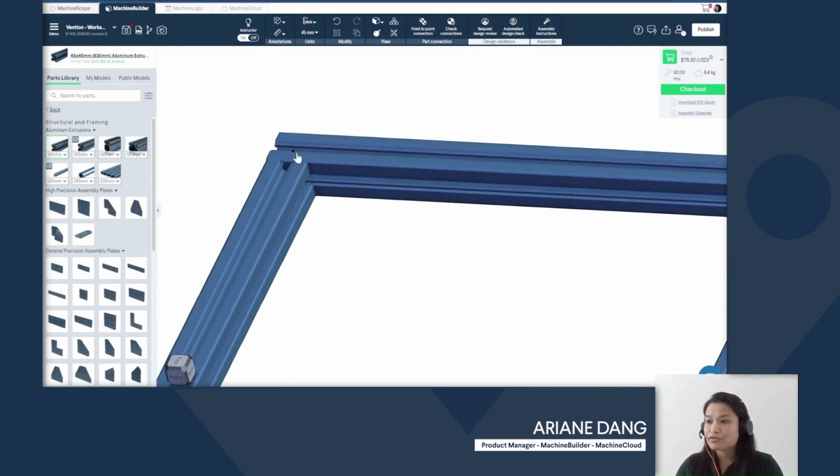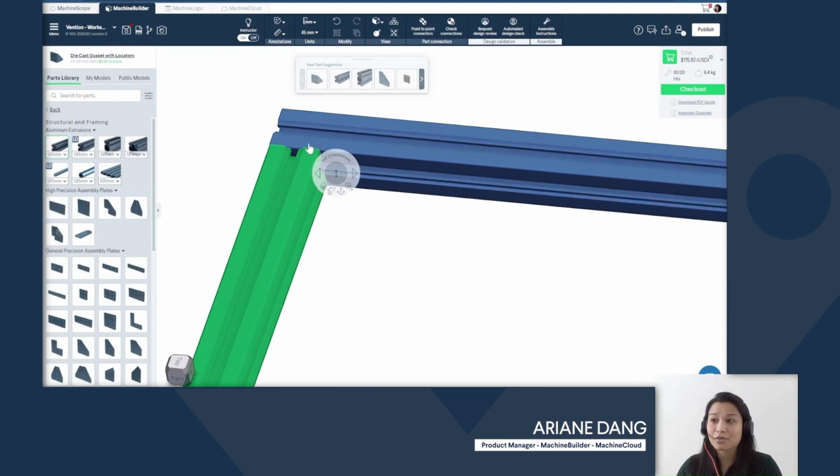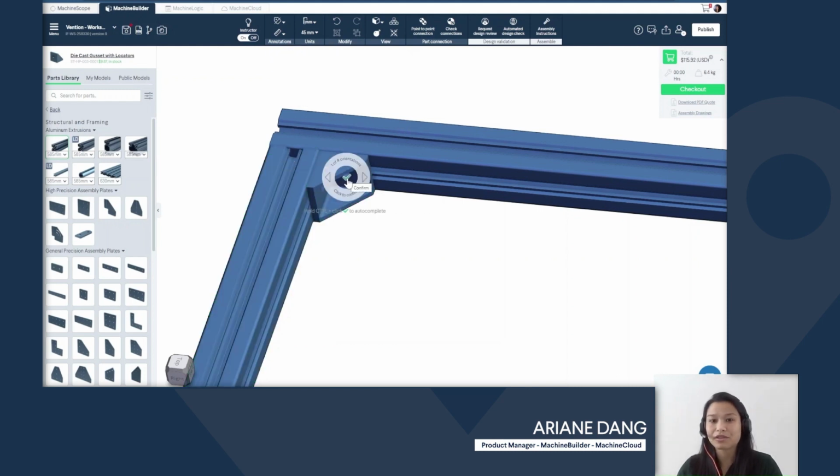As you can see, these extrusions connect to each other in Machine Builder, but in real life, I would need some kind of connector to keep them attached to each other. So if I press on the extrusion, I have this nice feature called Next Part Suggestion. Machine Builder understands that you want to connect these two extrusions together, and it will suggest parts that will allow you to do so. In this case, I have a gusset, perfect for this application. I'm going to click on it, and I'm going to insert it right in the corner.